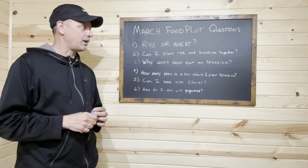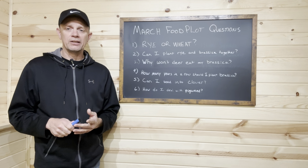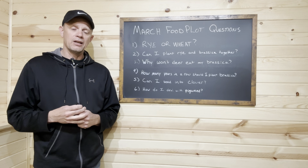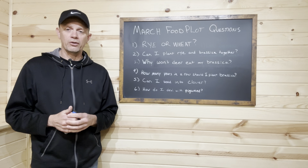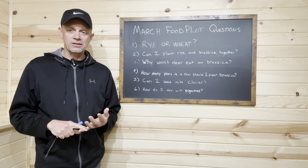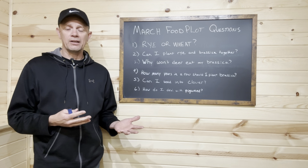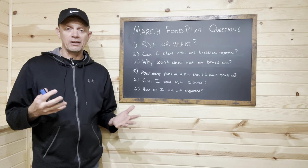Now, we were down in northern Florida, Alabama, Georgia, Tennessee, and driving through those parts of the country, it reminded me exactly of driving through central to northern Michigan. A lot of pine trees, a lot of sandy soil. It looked exactly the same, albeit the climate's different. The soil type, soil quality is the same. I really like cereal rye.